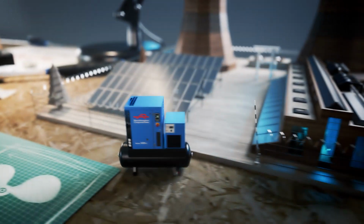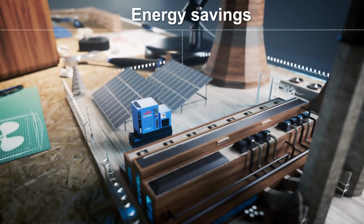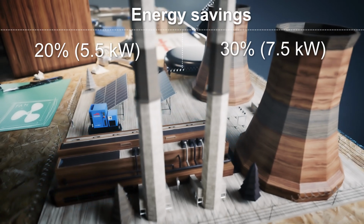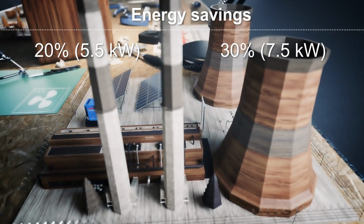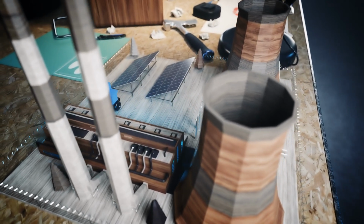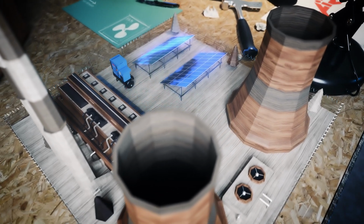Moving on to efficiency, the larger Rollair V models deliver big-time energy savings. 20% for the 5.5 kilowatt unit and 30% for the 7.5 kilowatt model. Your net result? Reduced operational expenses and total cost of ownership. And of course, less energy consumption can also support your sustainability efforts.